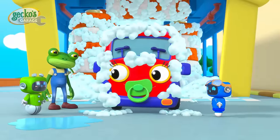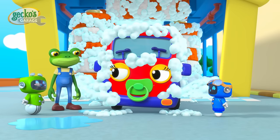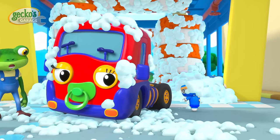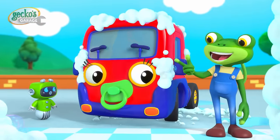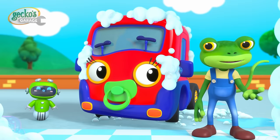Oh! That's strange! The rollers are meant to roll the bubbles off. Aha! That's it! Baby Truck is too small for the rollers to reach.